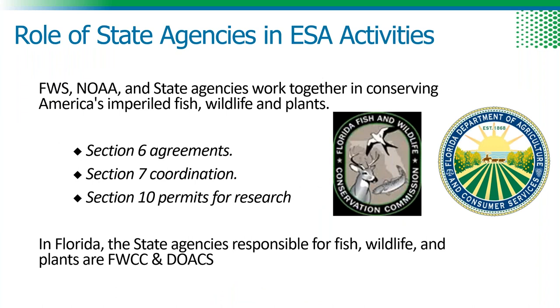So what's the role of state agencies? The role of state natural resource agencies includes Section 7 cooperation. Zakiya talked about that a little bit earlier. There's a part in the ESA called Section 7 that deals with the services' cooperation with state resource agencies. States are also involved in Section 7 coordination, including assistance during consultations.